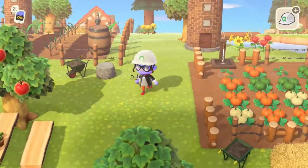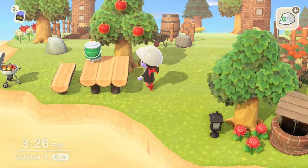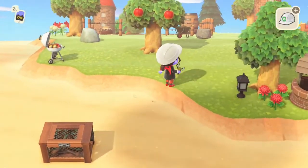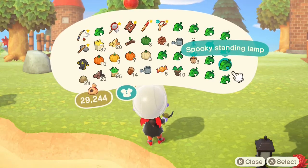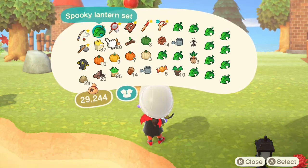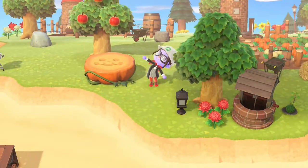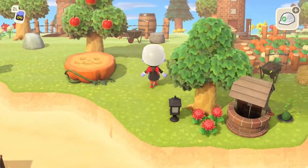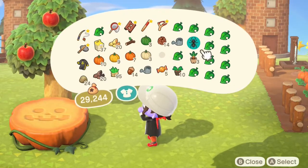Okay, and for the pumpkin table, maybe we can get rid of this for now. And next month, I think the trees will start turning the colors, and so that'll look nice with the apple tree here. So where's that big table? And that one you can customize the colors, but I think it still has a face, which is fine. How does the log look next to that?